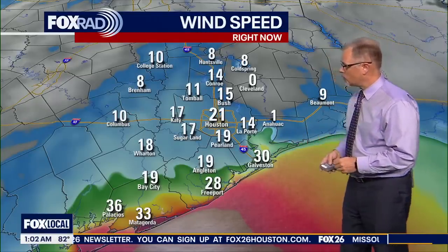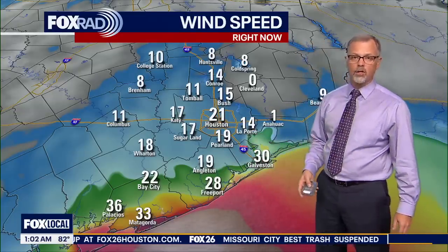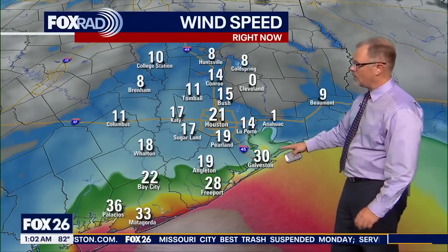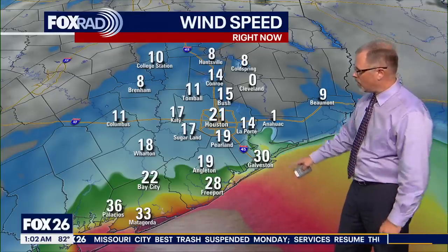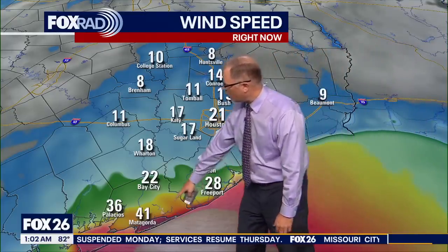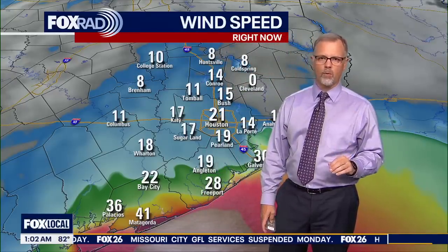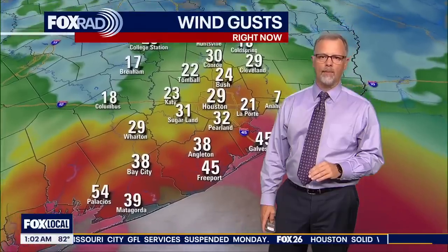Let's talk about winds for a minute. Again, this has got that counterclockwise rotation of the winds moving around that storm. Sustained winds, we've got 30-mile-an-hour winds in Galveston, 28 down in Freeport. Matagorda now coming in at 41 mile per hour sustained winds. So those tropical storm force winds are already making their way into Matagorda.